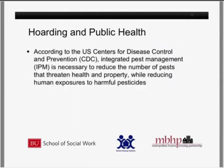So the CDC has basically identified that integrated pest management is necessary to reduce the number of pests that threaten health and property and reduce human exposures to harmful pesticides. So obviously another aspect of hoarding and a potential public health risk has to do with pest management, which of course is not surprising to many of you.